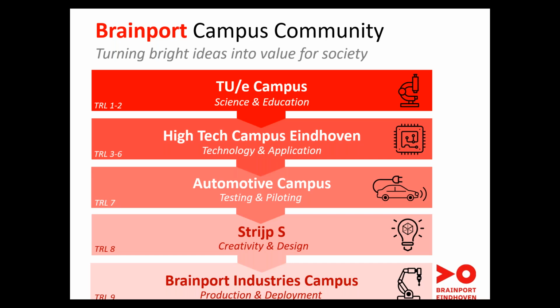And nowadays we are part of what we call the Brainport Campus Community. And it's all about turning brighter days into value for society. It all starts, on the left side, you see the TRLs, and that's technology readiness levels. It says something about how far the technology is from market ready. So it all started on the university campus. It's all about science and education. The smartest square kilometer we have in this region is the High Tech Campus.